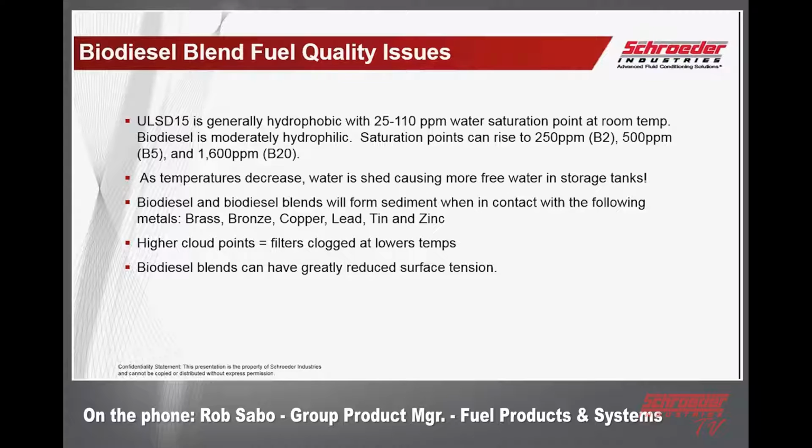So, when you hear a B2, it consists of a 2% biodiesel blend. A B5 is a 5% biodiesel blend. The issue and the problem that we typically have with this is that biodiesel can have very high water absorption capabilities. A B2 can hold up to 250 parts per million, 500 parts per million for B5, and up to 1,600 parts per million for B20.